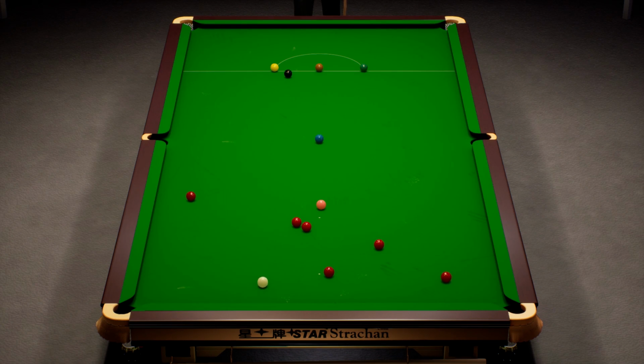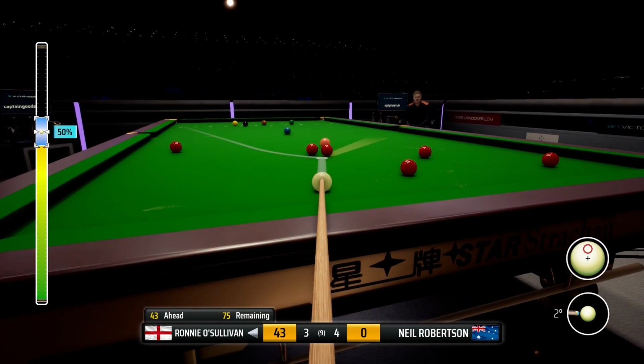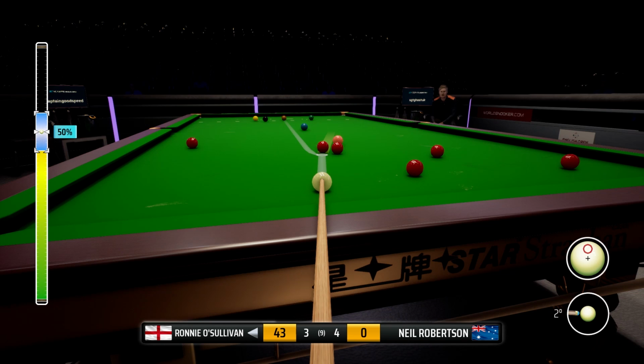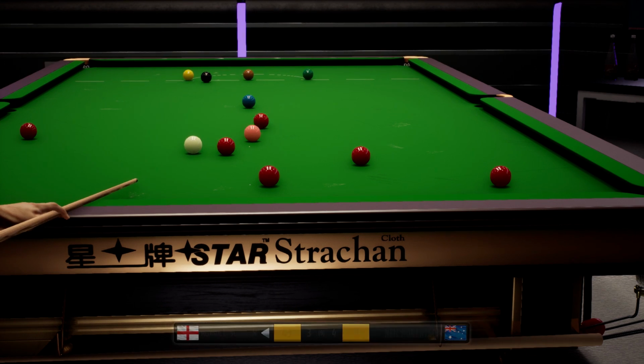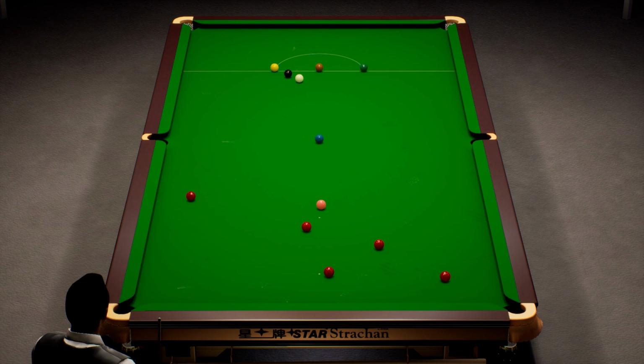Oh, no, well, not this time. That was dangerous from Neil. If this red passes the pink, well, this goes in. It's a decider, you would think. He's tempted by this red. Oh, yes. What a pot there. He'll be happy with that. Top shot.